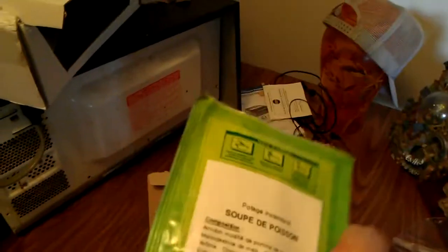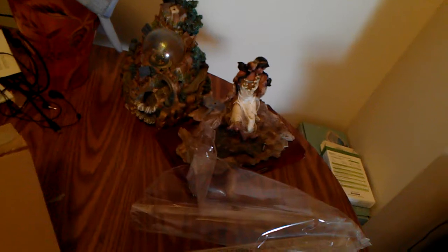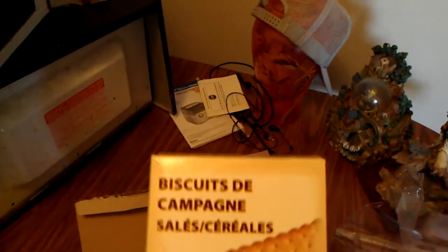This is... porridge. Oh no, ain't no soup. On the front it says porridge, but some kind of soup. Let's see. Okay. These are the biscuits.